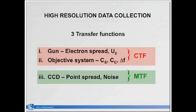While the CCD is characterized by the point spread and the noise of the CCD, and that goes into the MTF and the DQE. And these three transfer functions, or these two in the end, where these two are combined, go into the resolution of your microscope. And you can imagine, when you have a CCD with lots of noise, you can't see anything. When you have a CCD with a point spread, which is like blurring your image, then you can't see anything. So it decreases the resolution a lot. So you can't just buy a microscope, you have to buy the CCD as well. Or you have to use negative plates.